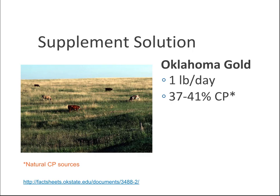Digestibility of the forage increases, so each bite of grass provides more energy, and the forage clears out of the rumen faster, so the animal can eat more forage. Win-win.